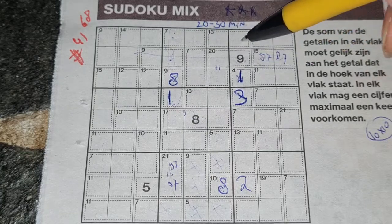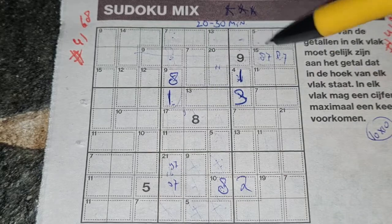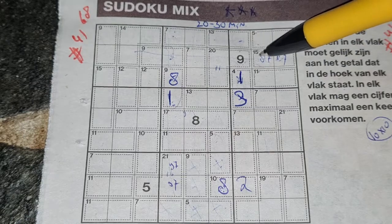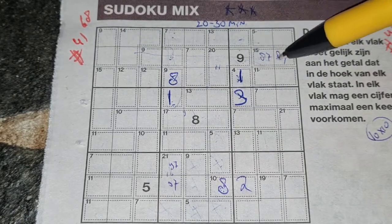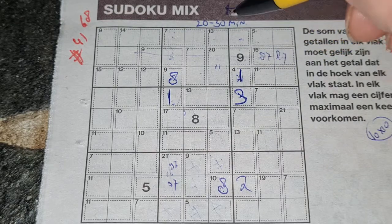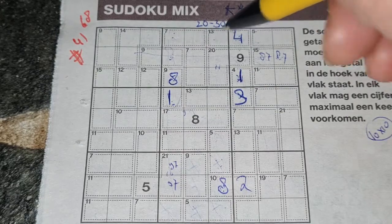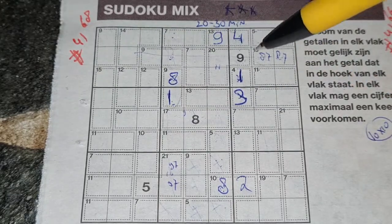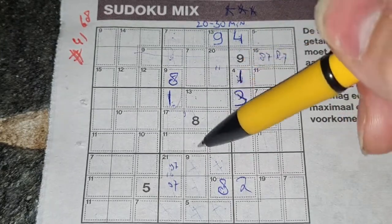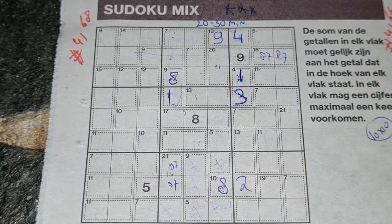Now, in this big square, we have 1 sharing box. If I count all these numbers, I will know what number this will be. So 9 plus 1 is 10. 10 plus 5 is 15, plus 15 is 30. 30 plus 11 is 41. So 45 minus 41 is a 4. So, in the box of 13, the combination will be 4 plus 9, okay.